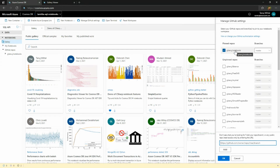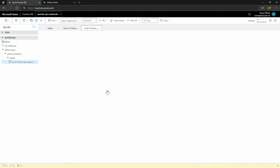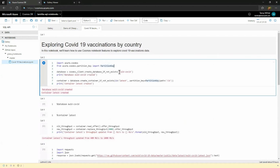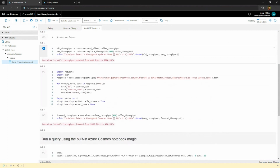I've already pinned this repo, which is where I store all my Jupyter notebooks. I have this cool notebook, which is doing some visualization on COVID-19 vaccinations. Let's go ahead and open that. What I'm doing here is I create a database and a container, and then I set some variables which I can later use in my magic commands. I'm also increasing the throughput of this container to 2000 RUs so that it can ingest data faster.